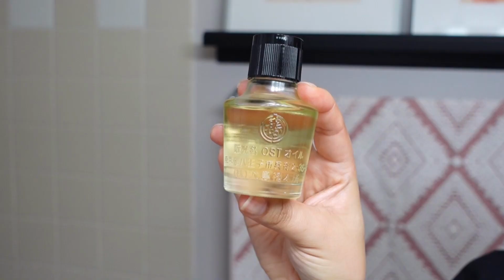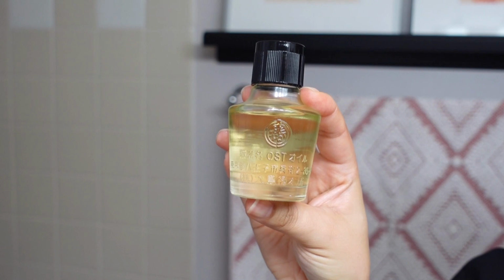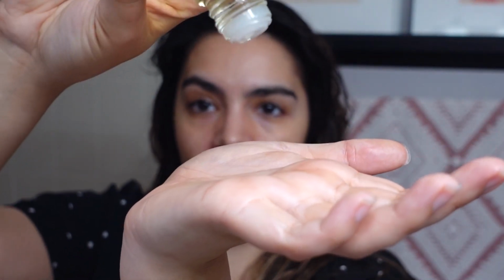So I'm just gonna put a little bit of oil into my hair before I lightly dry it. This is the Oshima Tsubaki 100% oil that I use all the time. I've been talking about this for years. It really is a hero product for my hair, and just a little bit goes a long way.